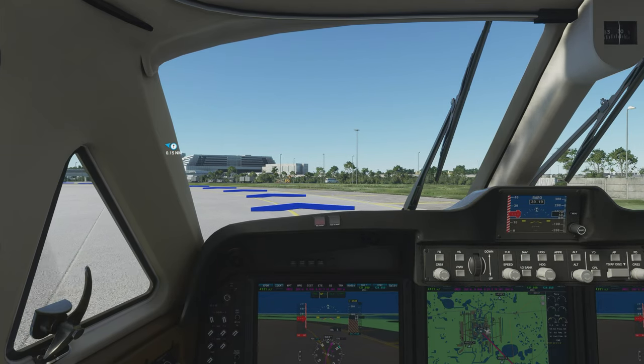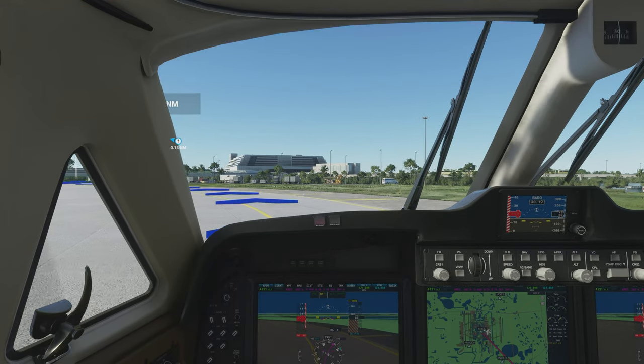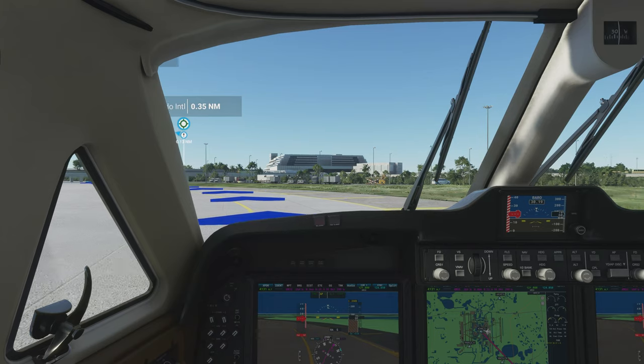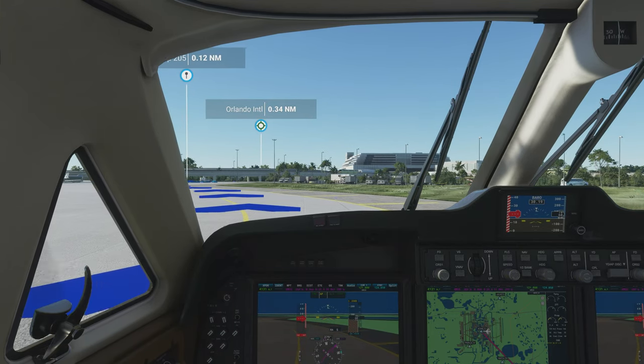Frontier Flight 1261 Heavy Hold, position caution, the Beechcraft King Air on the taxiway. Hope that doesn't mean I'm going too slow. Frontier Flight 1261 Heavy, continue taxi.